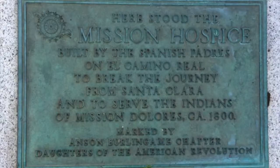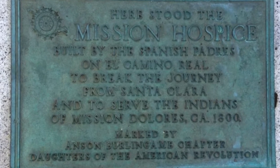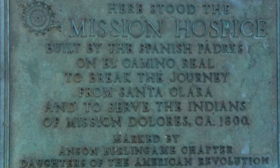The second Assistencia that Mission Dolores ended up creating was in San Mateo. I'm basically on the site of where it once was, at the corner of El Camino Boulevard and Baywood. There used to be a marker here. It used to be designated as a state landmark. It's not here anymore. It's all built over, and even that landmark's missing, or the plaque is missing.